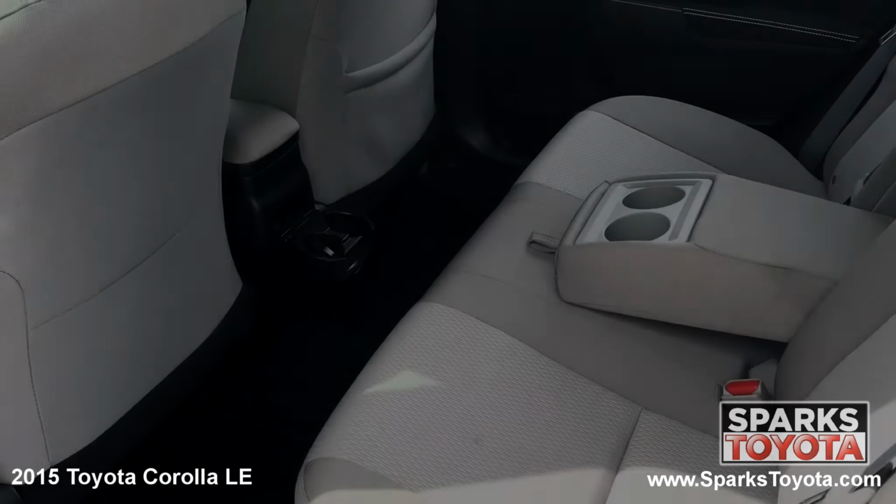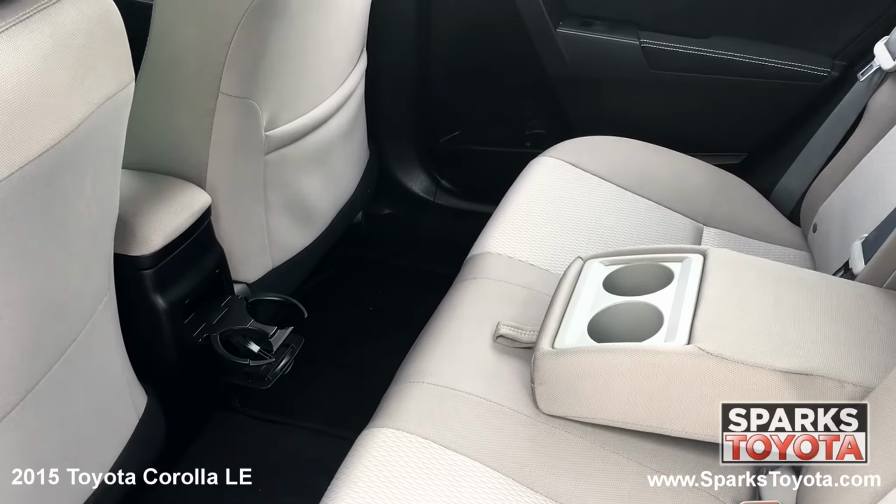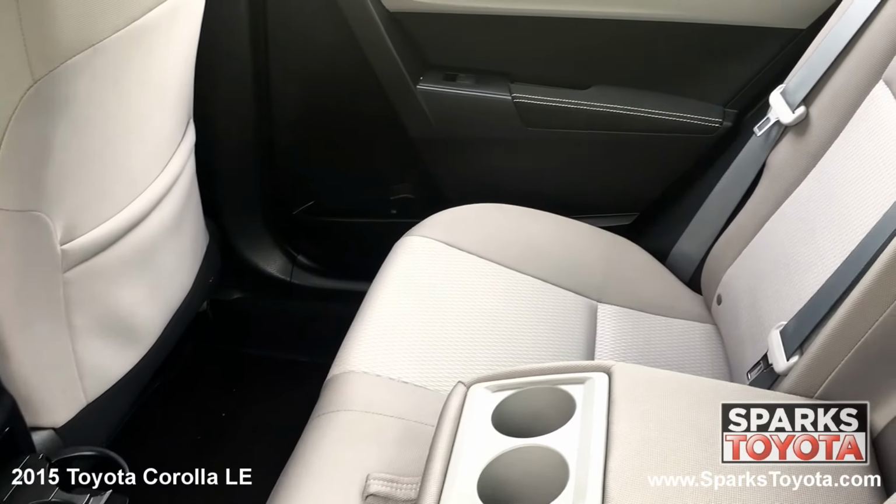In the back seat, you'll notice the Corolla has been very well taken care of. Passengers can utilize the fold-down armrest and cup holders, as well as seat back storage. There are also child safety door locks for peace of mind.